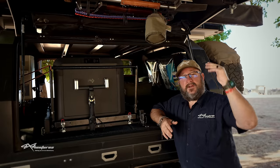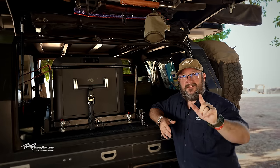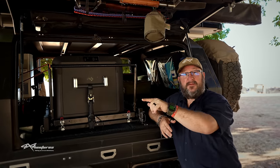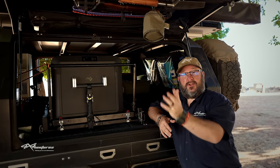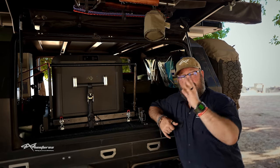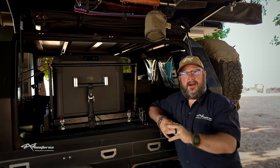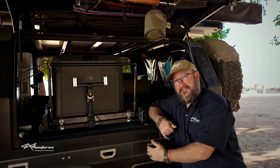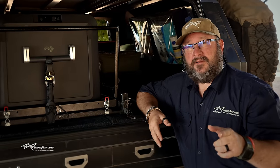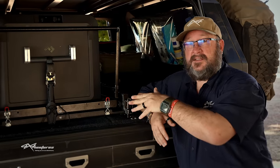Immediately after opening the gullwing door, you'll notice one thing and one thing only, and that is space. It's 1.8 meters by 1.8 meters. You do get an extra 700 millimeters over the standard load bin or buck that comes with the vehicle. 700 millimeters extension means quite a few things, and I'll chat about that a little bit later, but space.